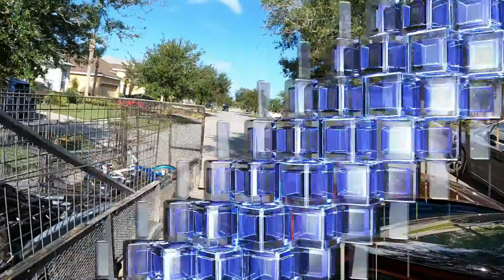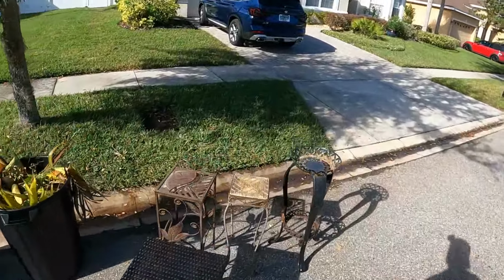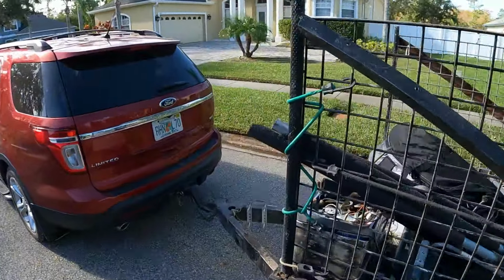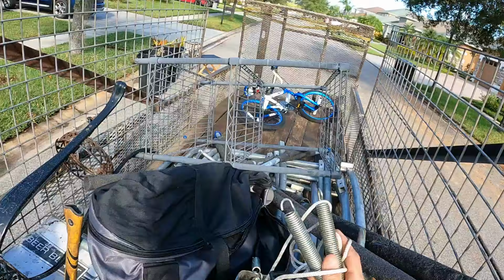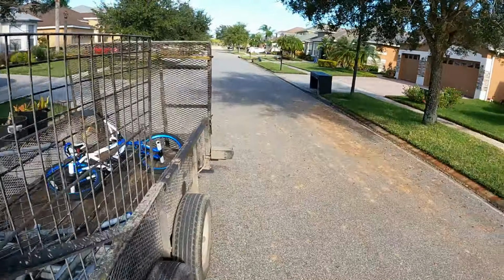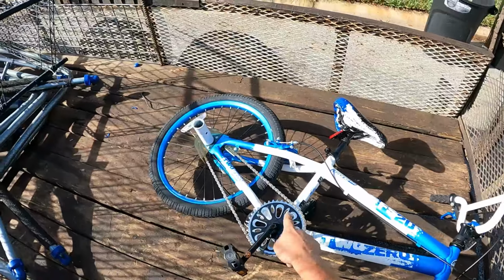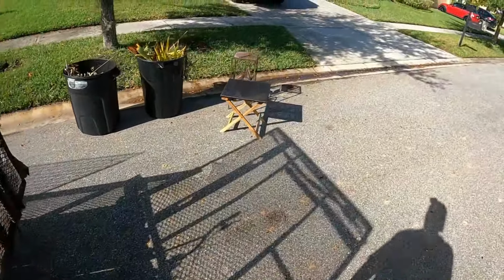Onward. So the gentleman at that house came out as I was leaving and he said, hey, I've got the springs for that if you like it. So he went into the garage and got a box and gave me all the springs for the trampoline, and then he gave me that rack. He said he's getting ready to move. That's why he's getting rid of the stuff. And the reason why he got rid of this bike is because the chain guard, that plastic little piece, broke off, so they got rid of it.